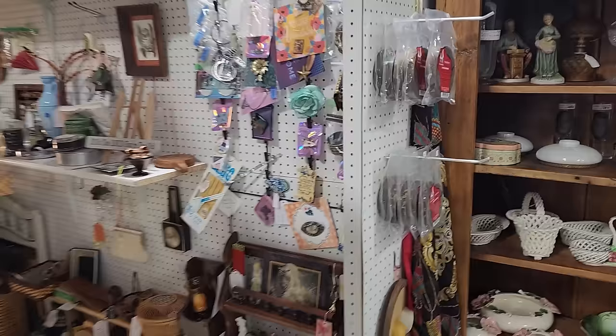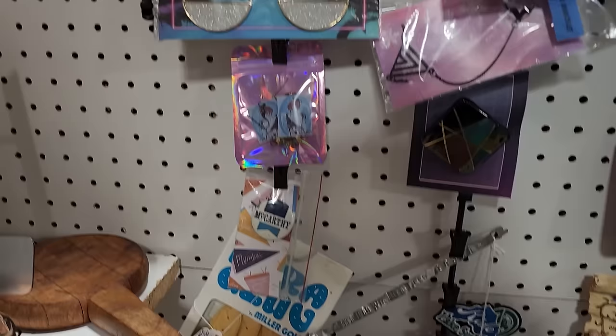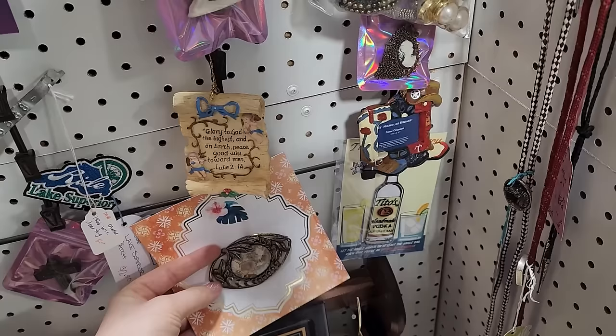Alright, I see some jewelry here. Let's just do a quick peek to see if anything looks high quality or catches our eye. This one is a genuine stone. Is it a brooch? $49. No. See, this is what I'm talking about.